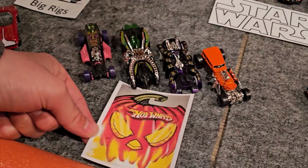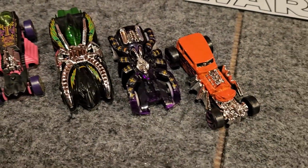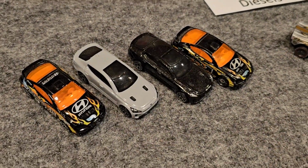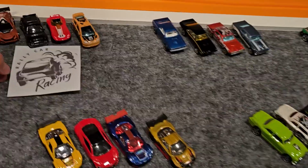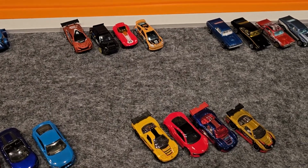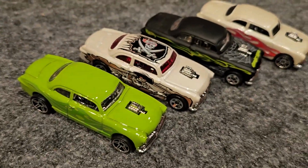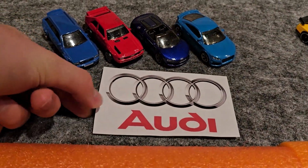Oh, Jaden goes for Team Halloween here. Got a couple of arachnid spiders. Looks like a bat over there on the right. So this is Team Hyundai, though we do have two Kias in there. They're cousins, so that works. So the rally cars. Nice looking group of cars there. And here we've got shoeboxes. Built, not bought. So all four are the same, but they've proven themselves pretty fast on this track. Team Audi over here for Jaden.